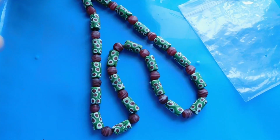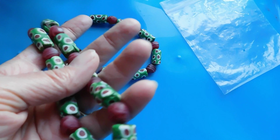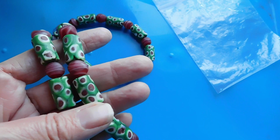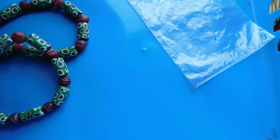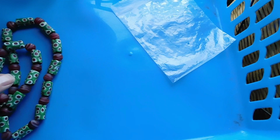It is a string of African trade beads. They are glass, cane glass. They're pretty old, I think, if you look at that clasp and the string and everything looks pretty old. I listed those for $48. I think $48. And that is the only thing I got listed yesterday.